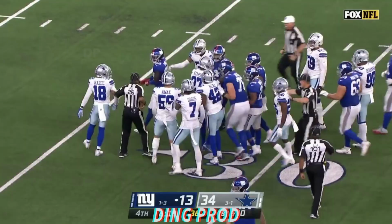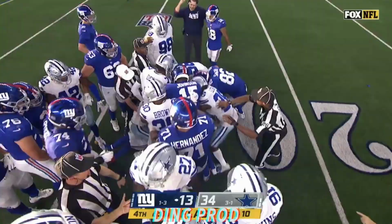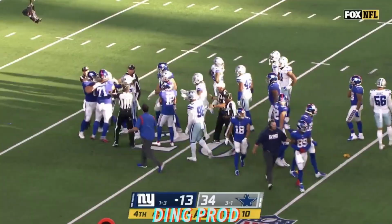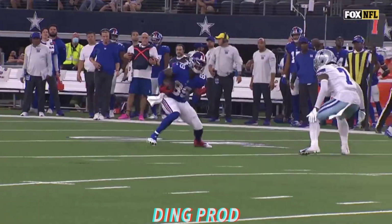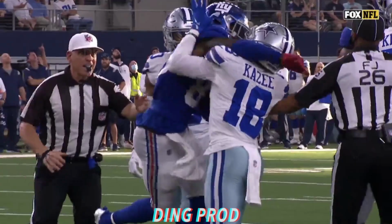Oh, here we go. That was a full-on punch by Toney. He got shoved, but then came back with a punch. They're still going. Everything happened after it when Toney got shoved and then took a swing. I mean, the moves are incredible. He's had a phenomenal game, and then this. Yeah, he did it with a closed hand, too. That's a good way to break your hand.